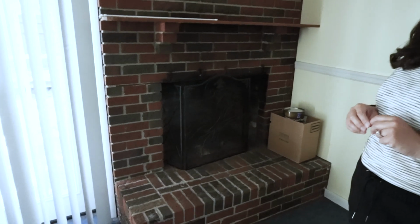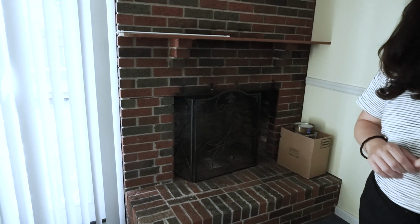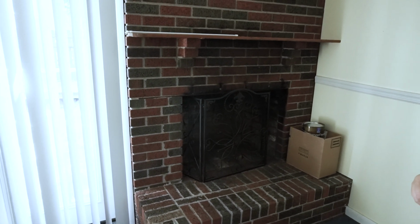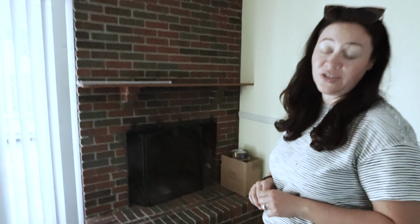Because it currently needs some work, the chimney, and so really not sure we want to spend the money right now. So we're going to look at an alternate solution, but if we have to, we will do the chimney insert. So we'll figure that process out together.